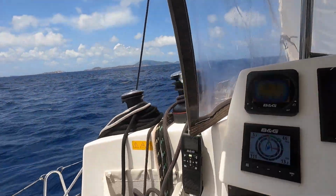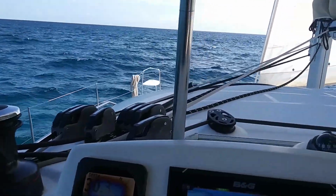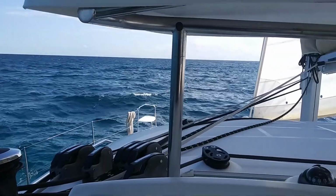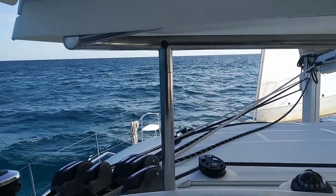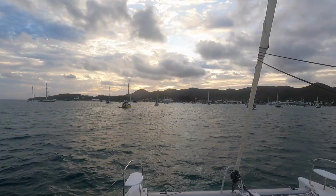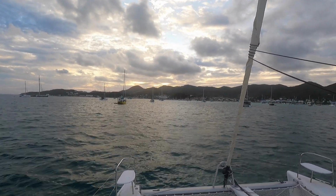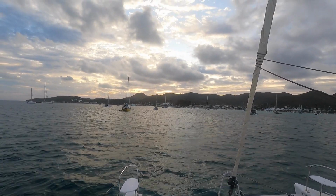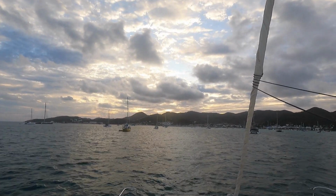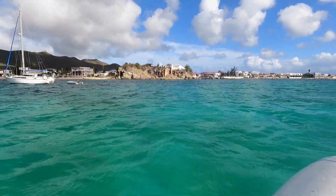My goal in this passage was to reach St. Martin. It's a divided island. Half of it is French and half of it is Dutch. I ended up anchoring in Marigot Bay, which is on the French side. Customs is a little easier on the French side, but Dutch side is a little more developed in some ways. There's a big lagoon in the middle of it.